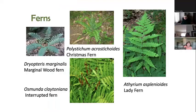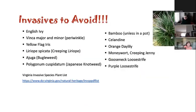These are some native ones: the Christmas fern, the lady fern, the marginal wood fern, and the interrupted fern. And to be truly honest, when I see them in a garden, I have to get a picture to identify them because they have a lot of similar characteristics, but some of them have a more upright growth. Some of them have a sort of flatter look to them, and you have to pick one that has the look you want.